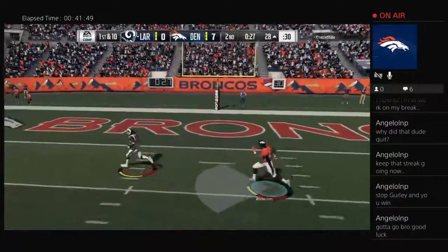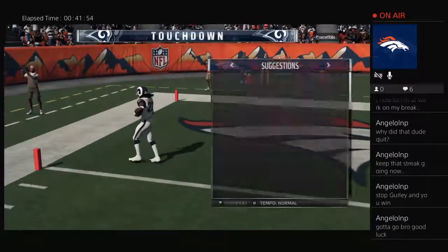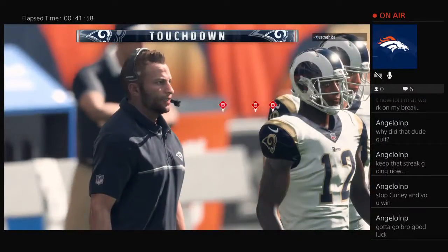Everybody slow on my team? And he will score. Touchdown, LA. Now that was a beautiful play.